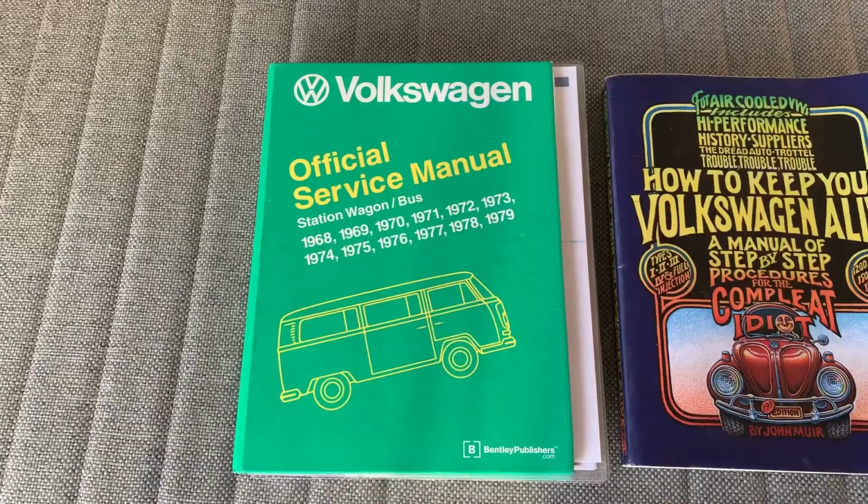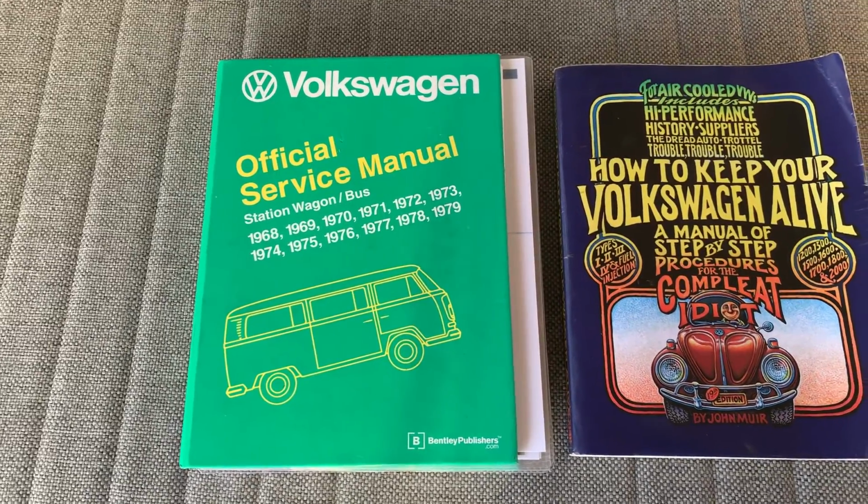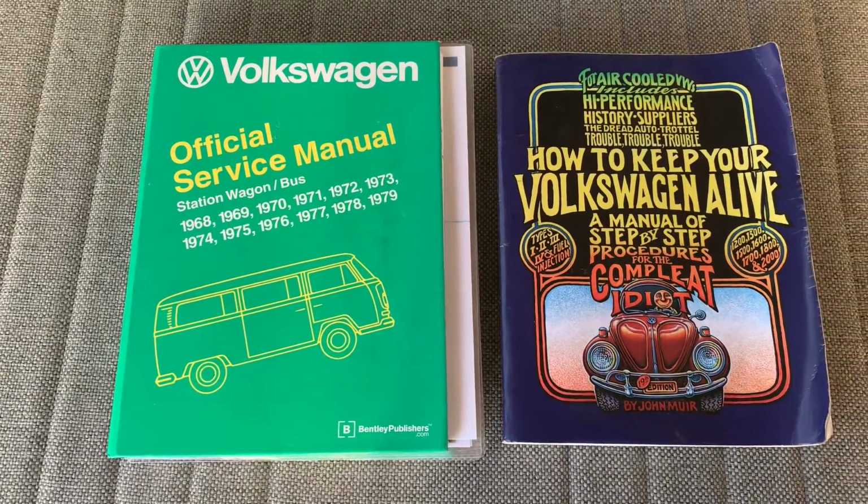Also, no matter what car you have, it's always a good idea to have a manual or 2 in our case on hand for when you don't have service. You can't look on YouTube for all those other great posters that have put something up that tell you how to do something. Or even when you do, it's nice to have something to refer to. We have the Bentley Volkswagen service manual and the classic John Muir's How to Keep Your Volkswagen Alive. Great references for us, but again, any car that you would be driving, good idea to have a manual for when you don't have cell service or something like that.